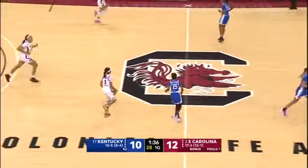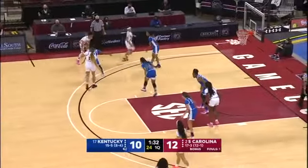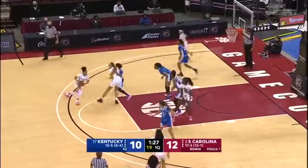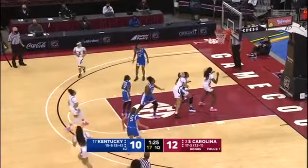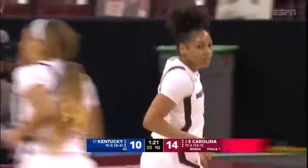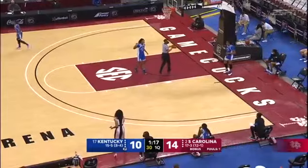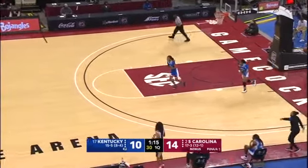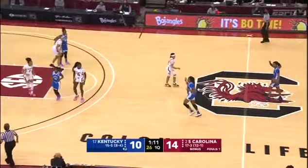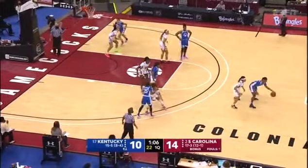And for Kentucky, defensively, you have to get back in defensive transition, but they don't want to slow down the pace offensively. When they have those opportunities to run, Kentucky wants them to take them. Pull-up jumper is good from Zia Cook. Cook now with 8 points in this first quarter. She is the game's leading scorer. Averaging just under 16 points per game this season.